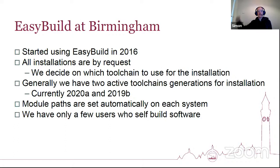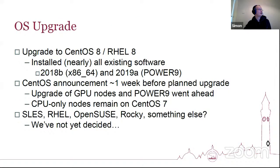I mentioned that we had the different CPU types. If you're on an Intel system and you module load something, it will load a version that's been optimized for that CPU type. That's transparent to the users. They don't know what's going on. They don't see what's going on. It just happens. We set the module paths correctly. We have a few users that self-build their software outside of EasyBuild, using the modules from EasyBuild, and where they're looking at running on the different CPU types, we talk them through how to correctly set that up, so that when they're building their own software across different CPU types, they'll end up with an optimized version for each CPU. And we find that to be quite successful, and the users understand it.